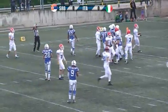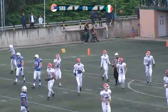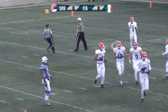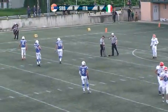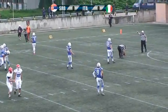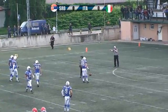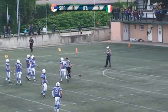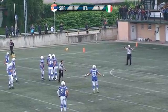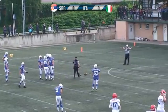The kickoff returner, number 11 on the Serbian squad, if I saw well, Nikola Ikonic. I'm not sure because it's not really easy from this spot to look at the numbers on the jersey.